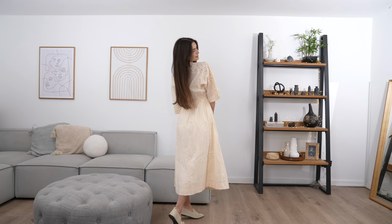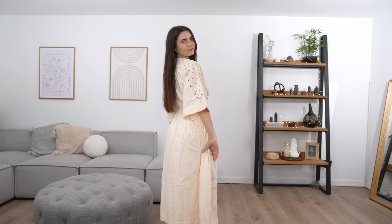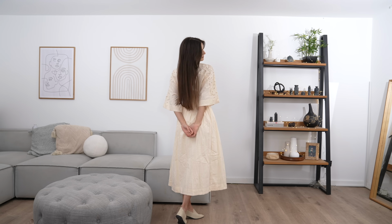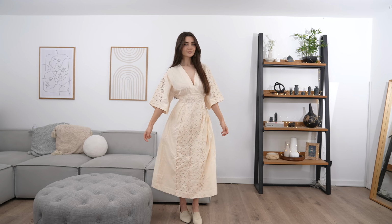I just love how feminine it is. The waistband is just perfect. It fits so well. It's making me look so snatched. I also feel like it's a really nice length, this dress, just because you can show off a nice pair of shoes whilst wearing it. You don't have to rely on wearing heels with it or anything like that. So yeah, it's perfect for wearing this with flats.